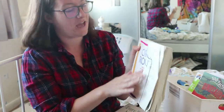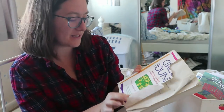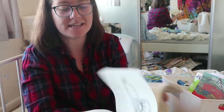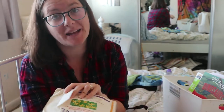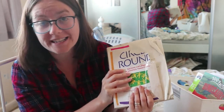And the other book we use, and as you can see, it's well used, is called Circle Round, and it's by Starhawk, Diane Baker, and Anne Hill. And this is a grown-up book. This is like how to raise your children to the Wheel of the Year. And it has loads of different things about each Sabbat and how to make them child-friendly.